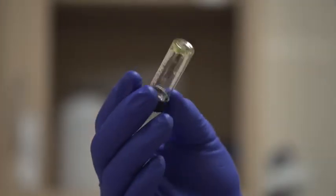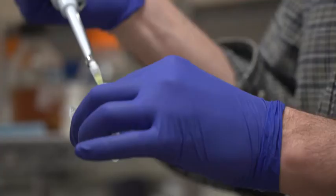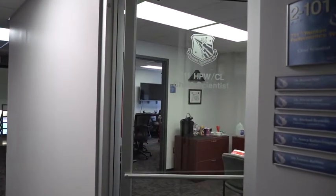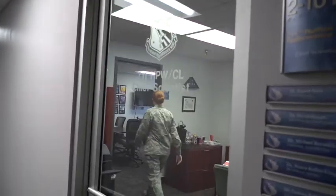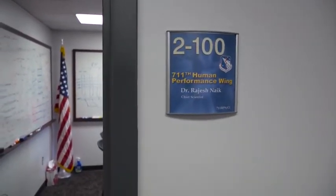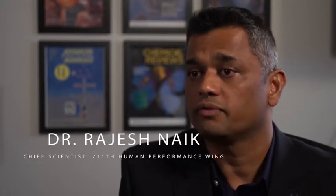Antibodies are vital components in vaccinations, therapeutics, and medical diagnostics. And for years, scientists have worked to come up with a way to further stabilize them. Today, I met with Dr. Rajesh Naik, a chief scientist at the 711th Human Performance Wing, who explained the importance of temperature regulation for traditional antibodies. So what happens is that the proteins will denature and they'll lose functionality.